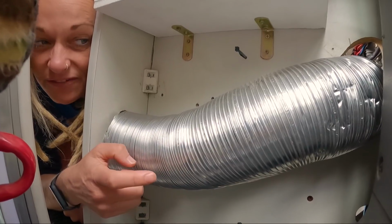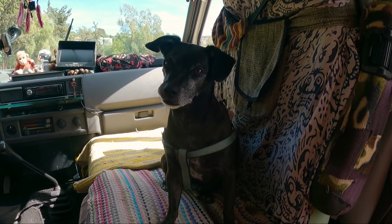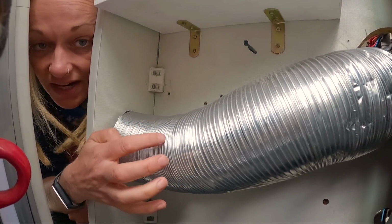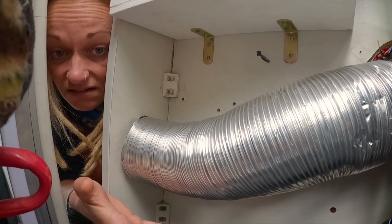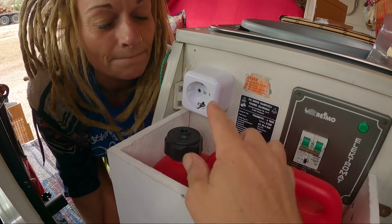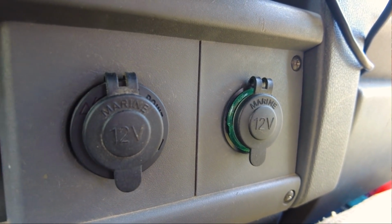So also we've added an extra aluminium tube in here, which is the heat duct. The heat duct is inside, the one that comes with the heater, and we've added this extra one just in case anything drops down here, and just to keep a bit of heat in. All looking very neat. Another new plug there. We've got loads of new bits. We really have been little busy bees.